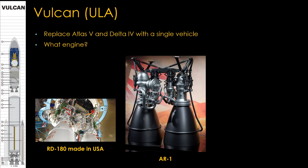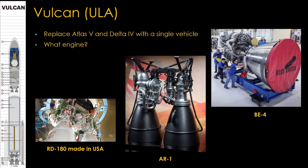And this was really what most people expected ULA to choose. Seems like it's the same fuel choice. You don't have to redesign that much. And obviously Aerojet would be a good company to go with because they have all this long-term history. But there's this other option. Blue Origin is making this methane, liquid methane, liquid oxygen, or Methalox engine called the BE-4. And they are willing to sell it. And so this becomes another option, and ULA ends up choosing the BE-4 to a very surprised audience. Most people were very shocked when this happened.